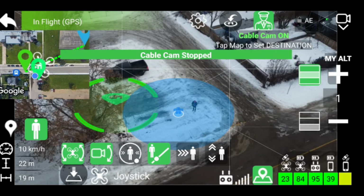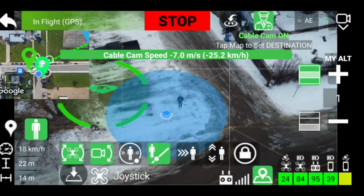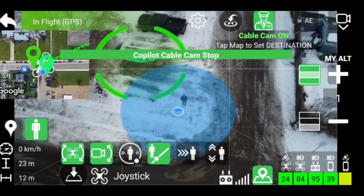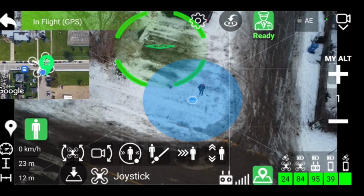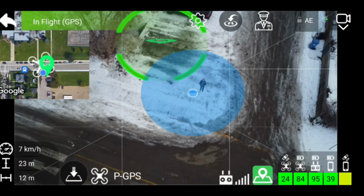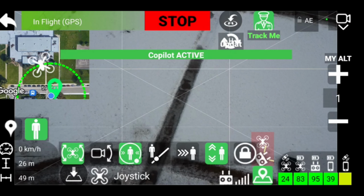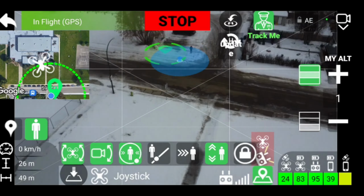I'm going to stop that. Stop. I'm going to take my drone. Cable cam stop. Yeah, stop. Now I've got to take active captain off. That kind of freaked me out. It started taking off sideways on me. All right, that should be far enough to conduct a circle. Yeah, so keep the camera locked on me.